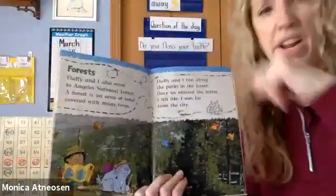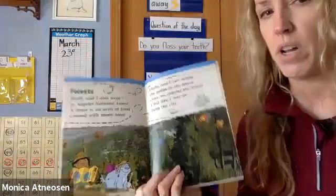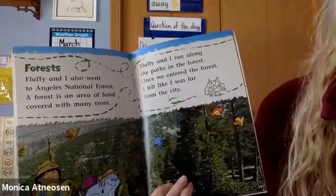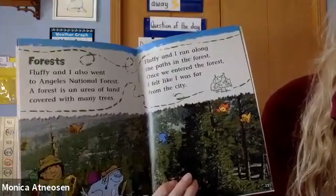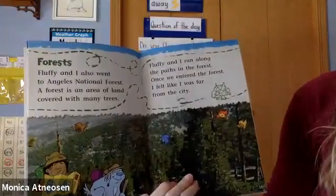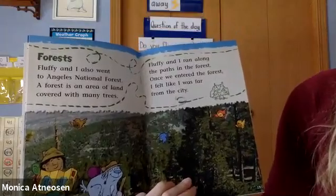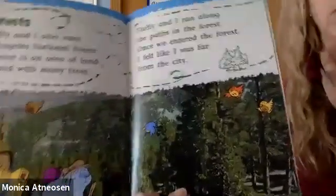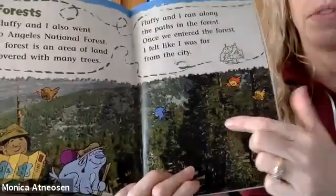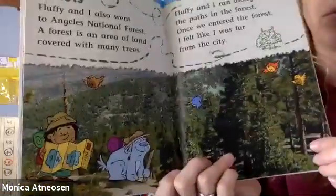Forests. Now we're going to pay extra close attention to the part about forests, and you'll see why in a little bit. Fluffy and I also went to Angeles National Forest. A forest is an area of land covered with many trees. Fluffy and I ran along the paths in the forest. Once we entered the forest, I felt like I was far from the city. So I want you to see and notice and look what the forest is like. All these, and what are all those also?